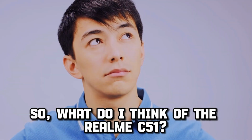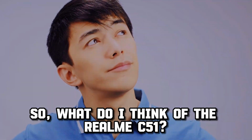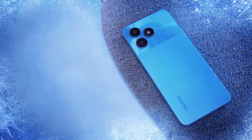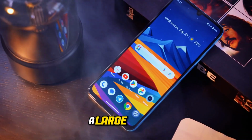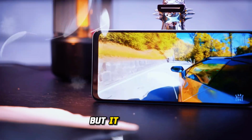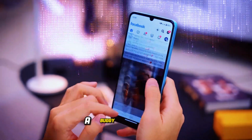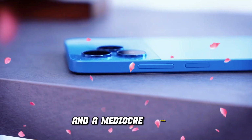So, what do I think of the Realme C51? Well, I think it's a phone that tries to offer a lot of features for a low price, but it also compromises a lot on the quality and the performance. The phone has a large screen, a large battery, a fast charger, and a high-resolution camera, but it also has a low-resolution display, a slow processor, buggy software, and a mediocre camera.